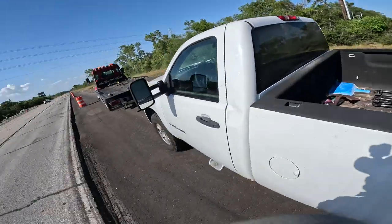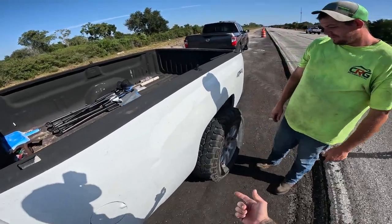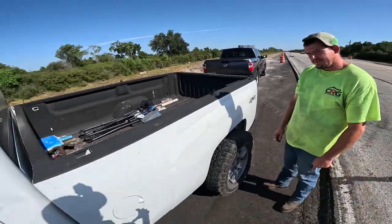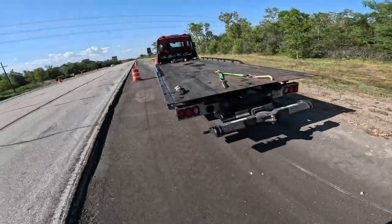Yeah, so let me drop my bed real quick. I'll get it hooked up, and then I can jack it up. I got some special blocks I'll put under it. That way we ain't gotta tear up your axle none.